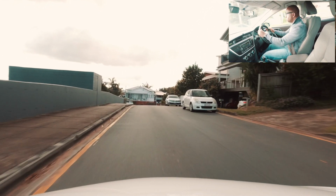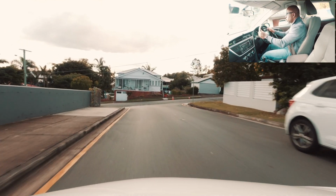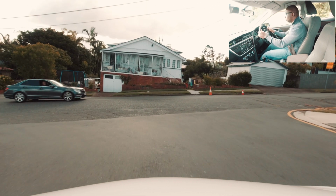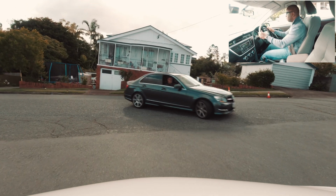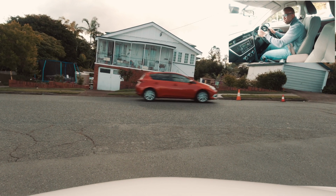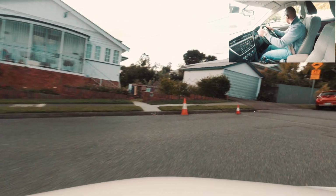At the end of the street, I'm gonna go right. So I'm gonna put on my indicator, check my mirrors. It's quite narrow, so I'm gonna actually stay on the left. I'm not gonna go too much to the right, otherwise I'm gonna be blocking this car, which is entering this road as well. Checking around, there's no one else coming, so I can turn.